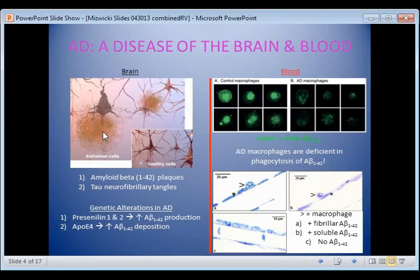There are two known mutations in genes that are associated with this plaque formation. A mutation in the presenilin 1 and 2 genes is known to increase the production of A-beta 1 through 42, and the expression of an APOE4 allele also increases A-beta 1 through 42 deposition.